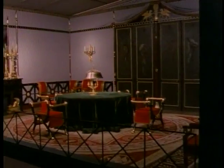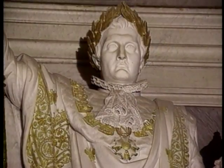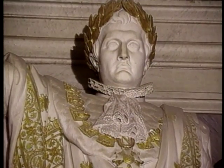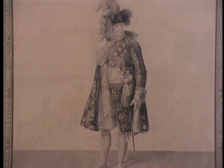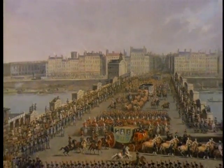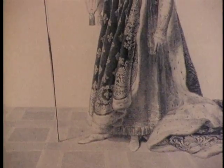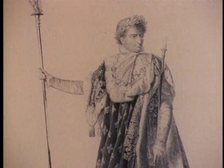We now leave Malmaison behind, and as we do, we leave the consulate behind as well. Napoleon will convince the Senate, with typical irony, that the way to avoid ever having a king is to have an emperor, and a decree will be issued on May 18th, 1804, entrusting the government to a hereditary emperor, entrusting to history the reign of Emperor Napoleon I.